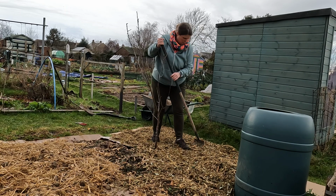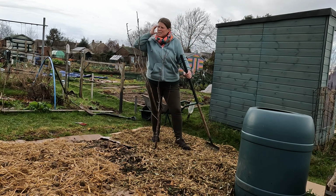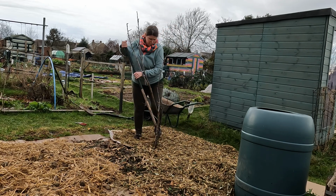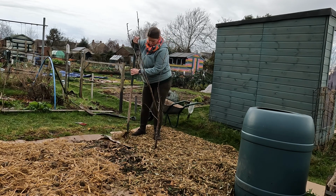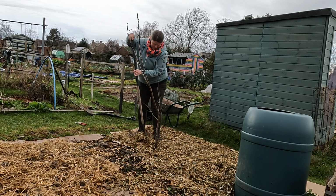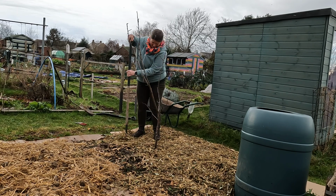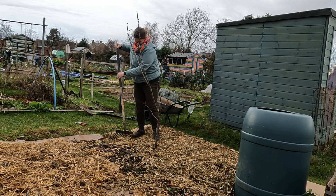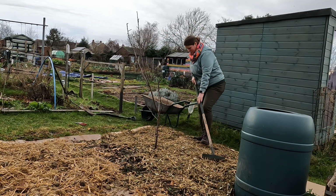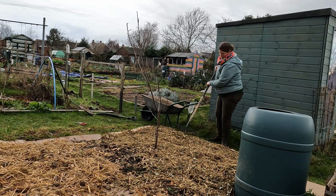Sorry, tree. My plum tree. Plum tree corner. Hope it does well next year. It's done its first year, so hopefully next year it produces more than one plum. Oh, don't tell me I need another wheelbarrow. No. Oh, let's try and spread this out.